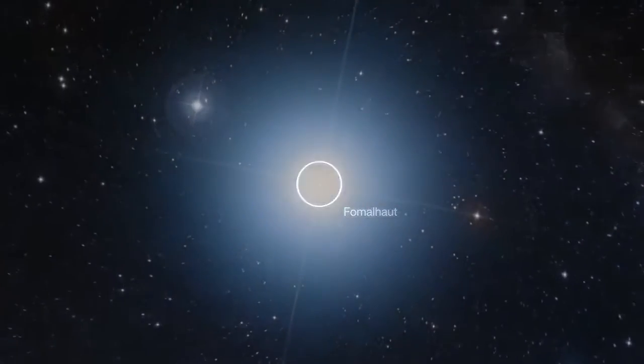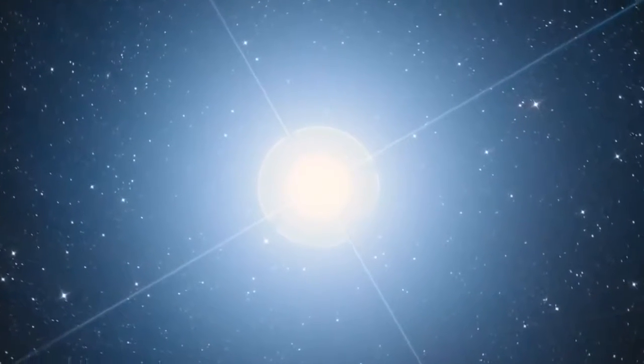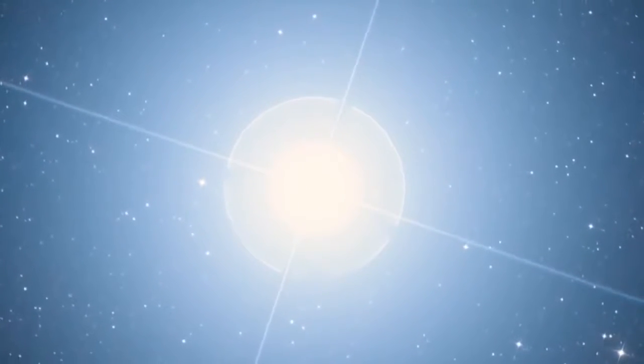Visible from the southern hemisphere, Fomalhaut is relatively close, at around 25 light-years away. It is 15 times brighter than the Sun and much hotter. This star is blazing through its hydrogen fuel supply at such a furious rate that it will burn out in only 1 billion years, 10% of the lifespan of our star.